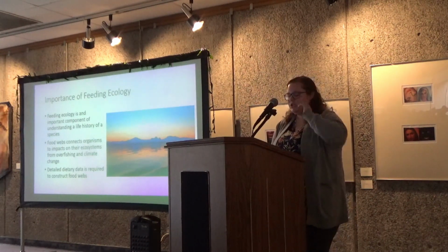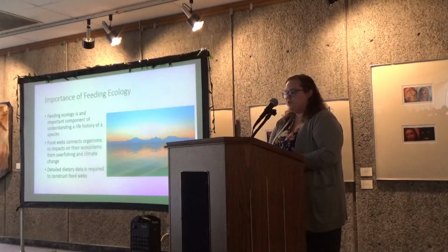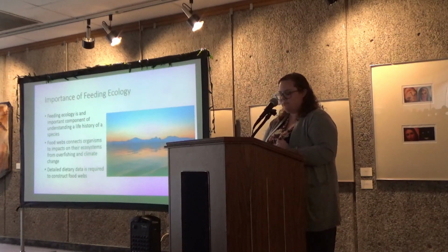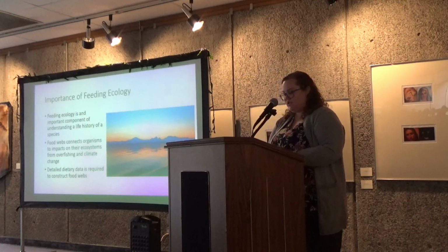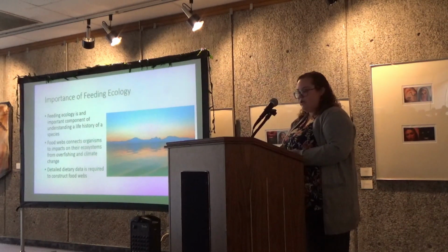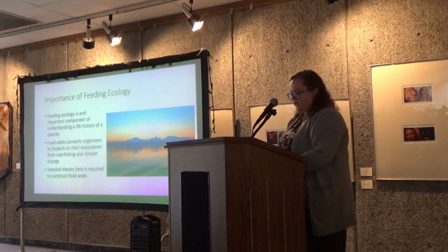Feeding ecology in conjunction with ecological assessments like recruitment and population dynamics can be used to explore ecosystem functions across various species. Food webs can be used to understand how organisms are connected to their environment and help determine how impacts of large-scale changes like overfishing and climate change affect individuals. Constructing food webs, however, require detailed data regarding specific dietary patterns, prey selection, and trophic level interactions.